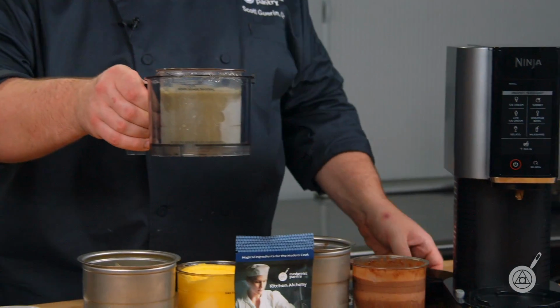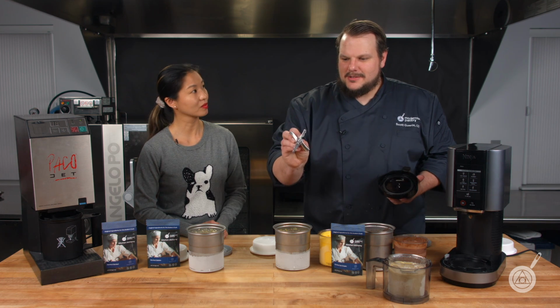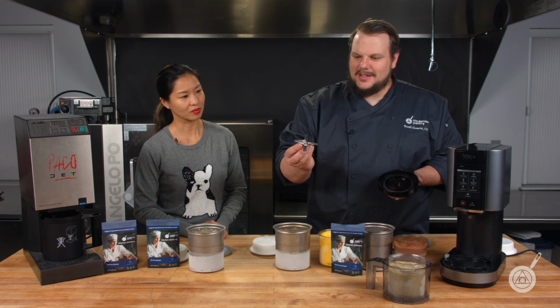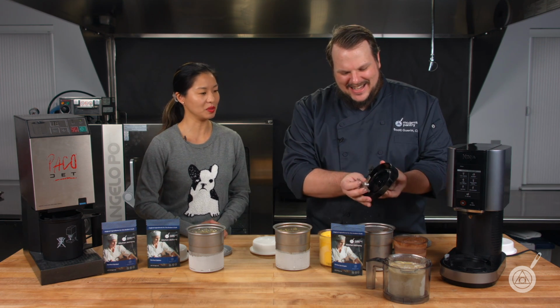So it sits right in there. And then we want to take the... This is on that machine called the Pacotizing blade. I want to say creamifying blade. We'll call it the blade. No, someone's like, stop using the wrong term.